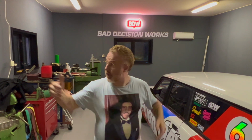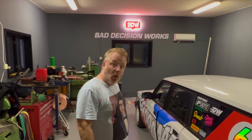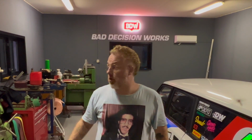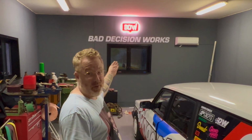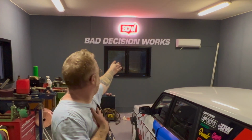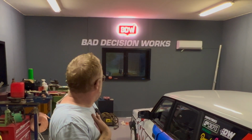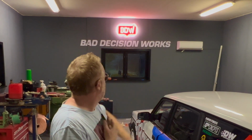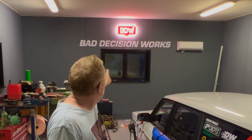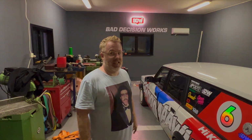Well, the results here: nice dark grey walls, a new epoxy floor, one smooth light grey color. The door is also painted nice and black, and the most important thing, well, maybe not the most important thing, but the thing I like the most is my nice logo, which is lit, and I just applied a big sticker with the name Bad Decision Works. Insert time lapse.